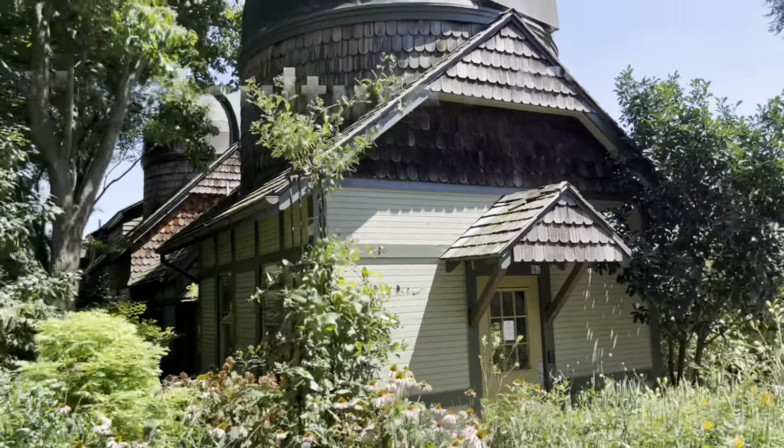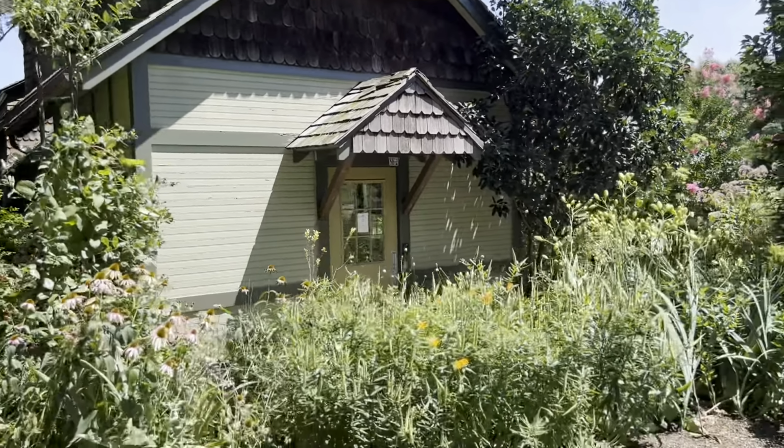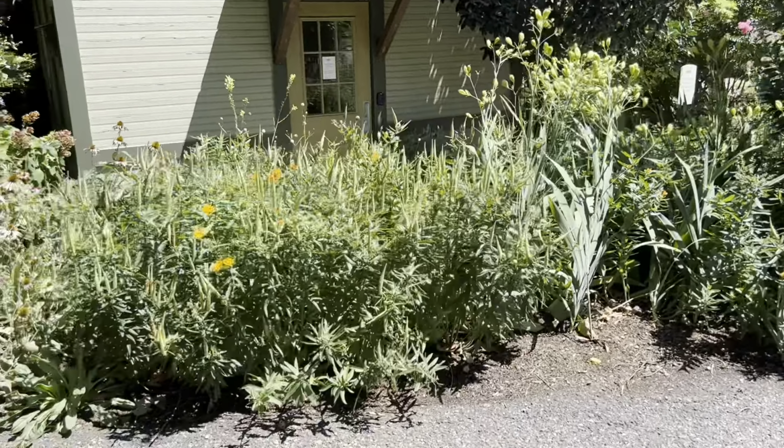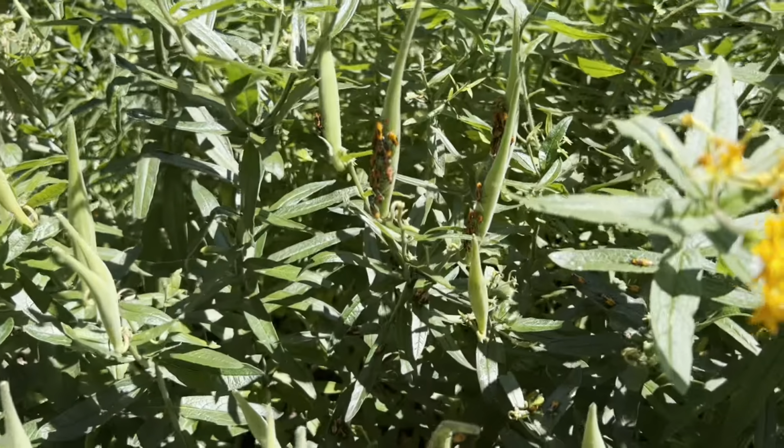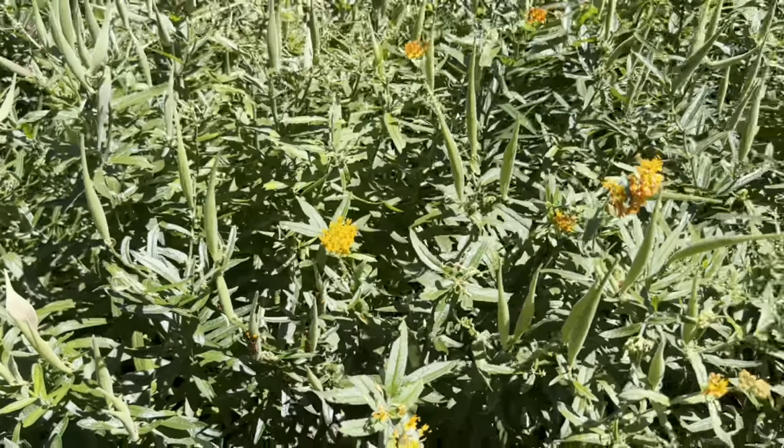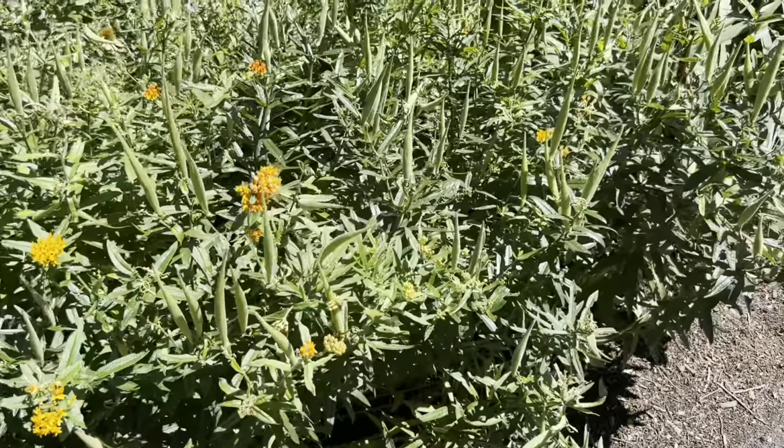Ridiculously cute, cottagey, with these fabulous naturalistic plantings. I mean, look at the Asclepias tuberosa covered in milkweed bugs. I don't see any monarch caterpillars on it right now.